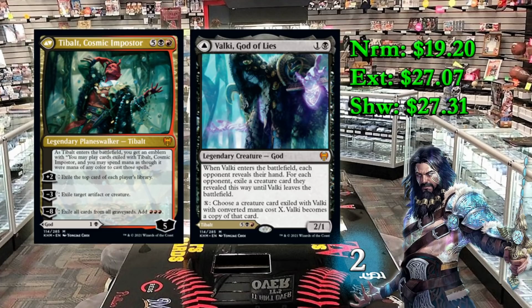That's crazy. And the -3, exile target artifact or creature, nice flex. +2, you're exiling the top card of each player's library. And there's cards that just go with it. You'll just exile cards. The only downside is, I think it has to be its own.